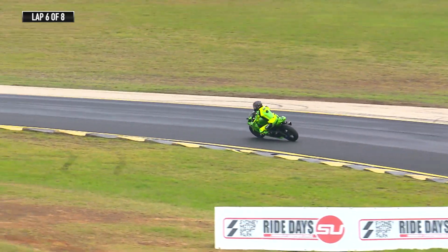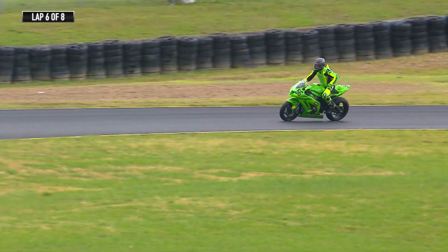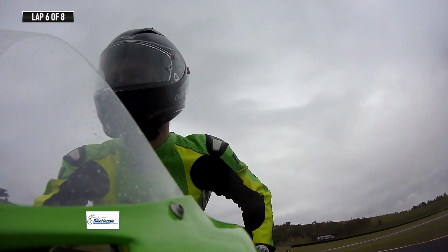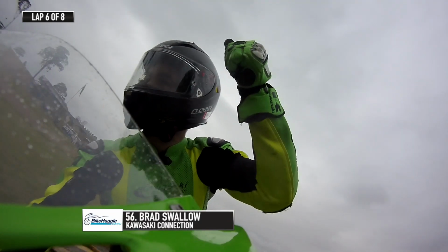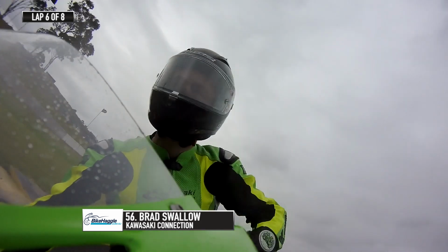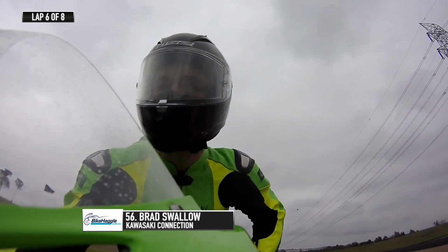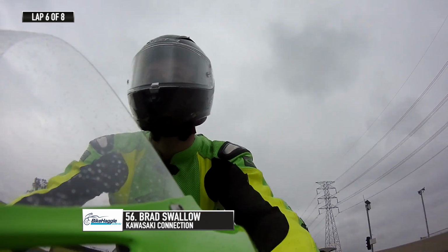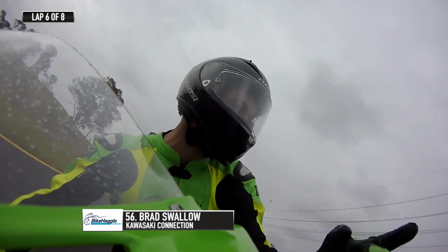Yeah, definitely a problem there for Brad Swallow. We can't tell what's happened, but he's put his hand up in the air, so it's an issue with the bike there for Brad Swallow. I don't know whether it's an issue with the bike or whether he's complaining about the conditions deteriorating enough to want to cause the race to be stopped. But in the meantime, there is no red flag, and Brendan Mcintyre is continuing on his winning way. Brad Swallow is complaining about something there. There's no uncertainty about that.